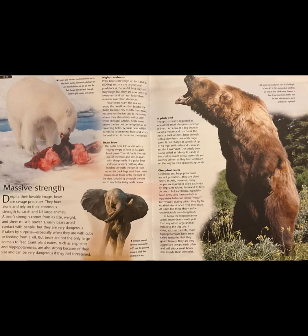Death blow. The polar bear kills a seal with one mighty swipe of one of its giant front claws. Then it hauls the seal out of the hole and rips it apart with sharp teeth. If a polar bear sniffs out a seal's birthing den hidden beneath the ice, it rears up onto its back legs and then drops down on all fours onto the roof of the den, smashing through the sea ice to reach the baby seals below.